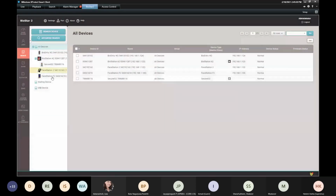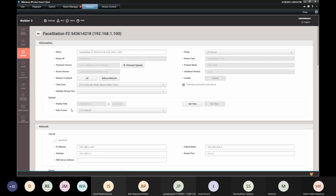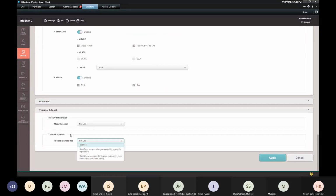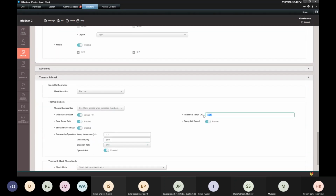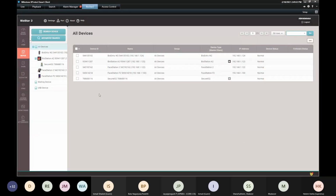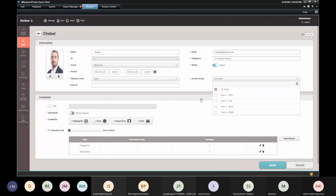You need to go to the device. For example, this is the FaceStation F2. Inside the device, if you go down, you will see the thermal and mask options. You can enable the thermal to deny access above this threshold temperature. So, for example, I will say 38 as an example. And then I will give access to Shibble in order to test this. So Shibble has all doors.